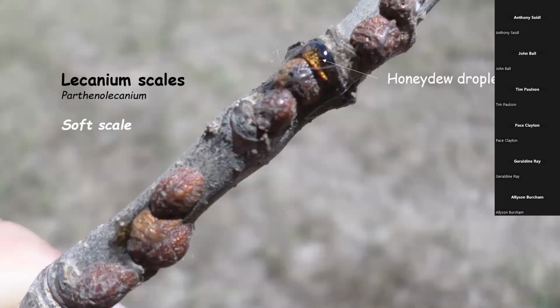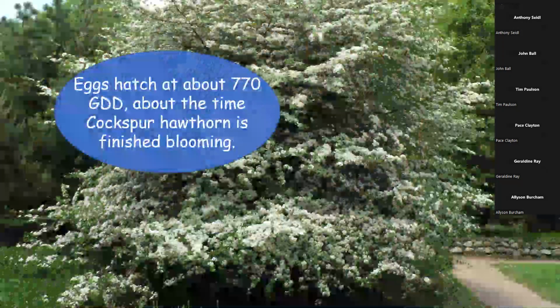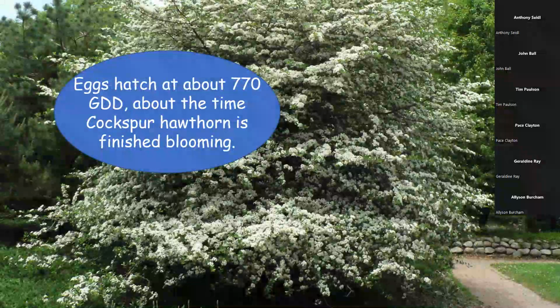Lecanium scales, very common soft scale. Do you notice that honeydew droplet? Now, by the way, you'll find ants also collecting this from these insects, not just from aphids. Lecanium scales are kind of reddish to dark brown, about 1/6 of an inch in diameter. A lot of people wouldn't even notice that they're an insect because, again, they don't move. Now, the eggs hatch at about 770 growing degree days, about the time cockspur hawthorn is finished blooming, which is occurring in a lot of South Dakota right now.